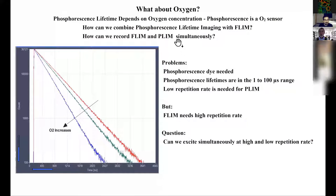The way to record oxygen concentration is phosphorescence. Phosphorescence goes via the triplet, and the triplet interacts with oxygen. That means if the oxygen concentration increases, the phosphorescence lifetime decreases. You don't need special phosphors for that. It works for every phosphorescence. Phosphorescence is always oxygen sensitive.